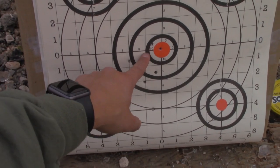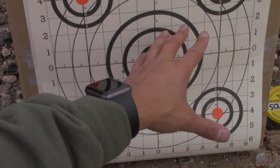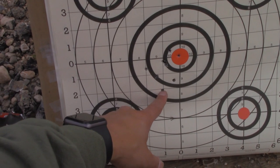And for some reason when I'm using that rest, it's throwing it a little bit to the left. So I don't blame that being to the left, because I'm putting it on the chair there and it is kind of going to the left a little bit because my cheek is pushing up against the buttstock. But yeah, so there we have it.